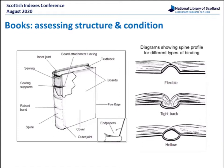Flexible leather bindings allowed books to open well, but the leather on the spine tends to become creased, ruining any decoration. Rounding and backing provided a rigid base for tooling on the spine, but this type of construction caused the pages to fan out rather than lie flat. The hollow back was introduced in the 1790s. As the covering material is not glued to the text block, this design opens well and does not compromise the spine decoration. However, with this type of binding, a great deal of strain is placed on the joints.